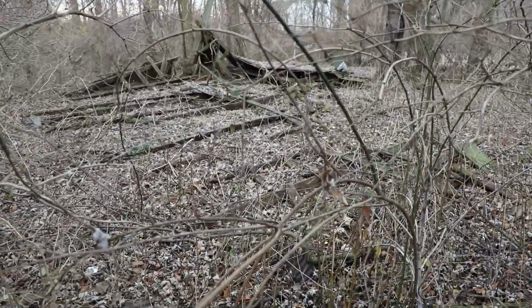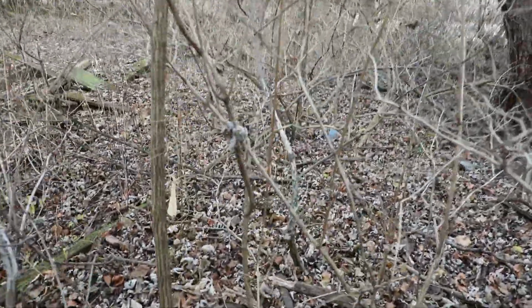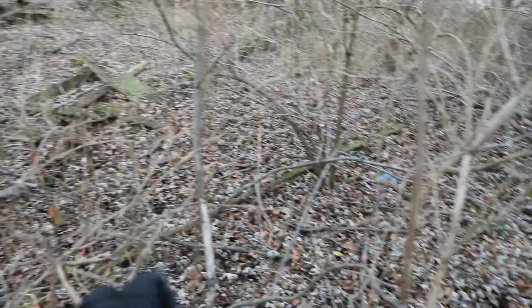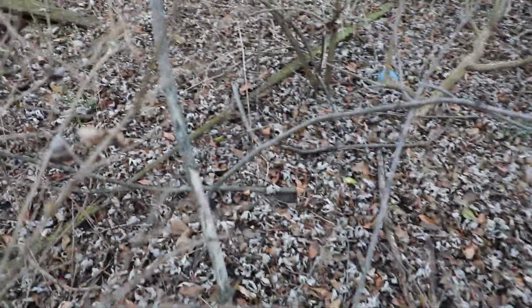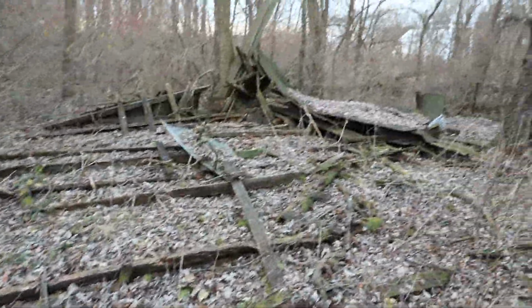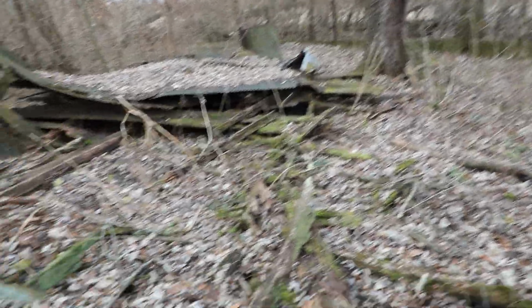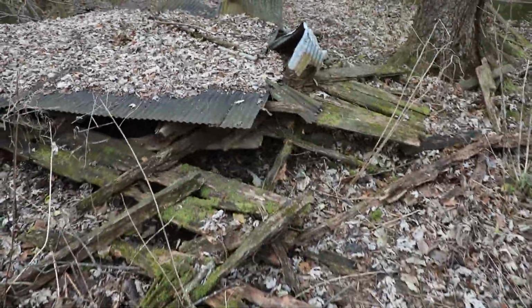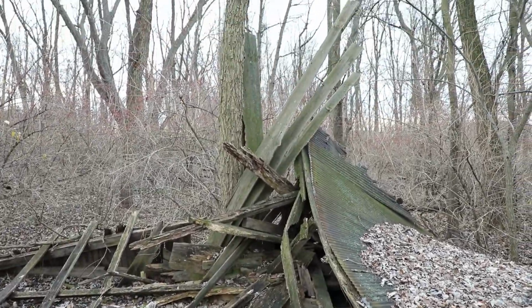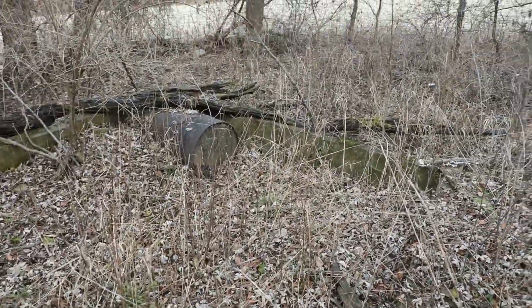Oh, that was a big building. Ooh, that's a thorn bush. Let's see here. We're getting there. There we go. Yep. Just the rafters. We've got bits of a concrete foundation, but nothing much left.